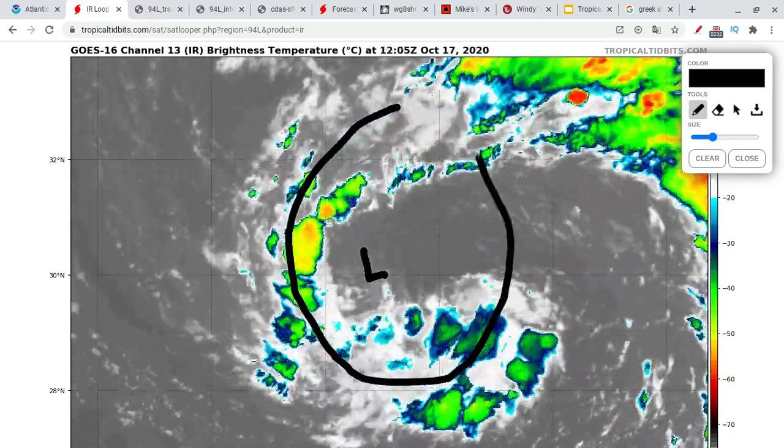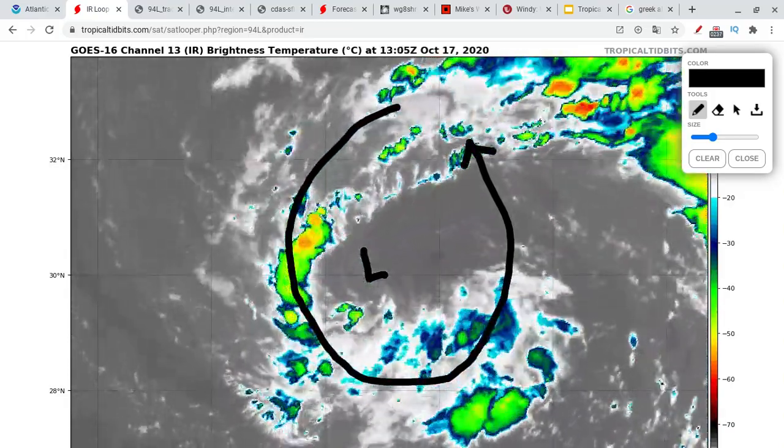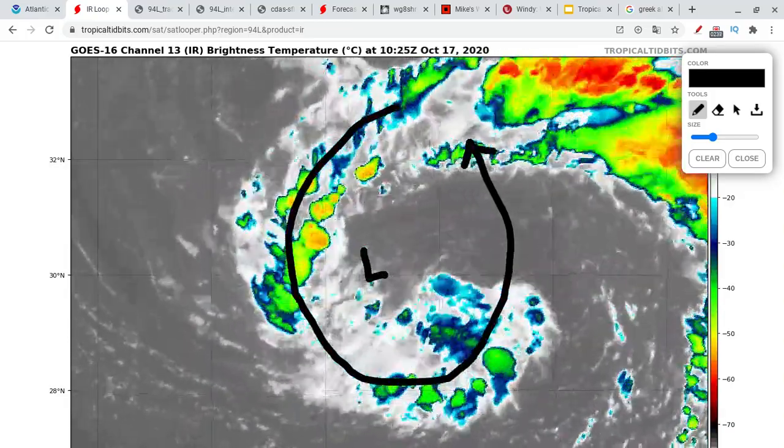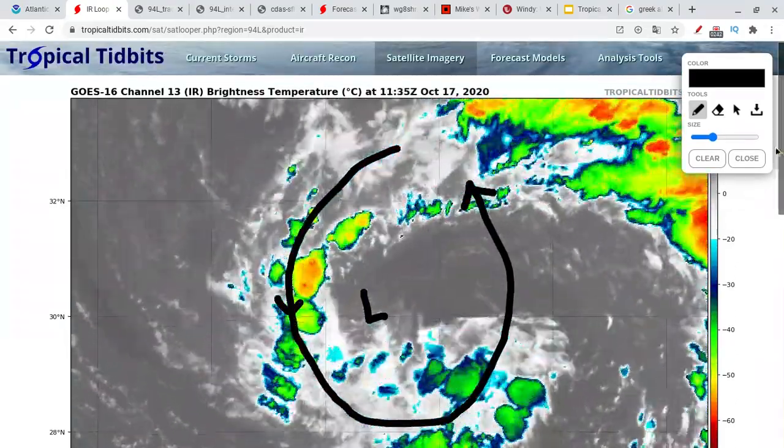So what we want for that, of course, is to continue to wrap around, but we really need more convection, because we really have only a little bit of cloud-covered convection, and that's really it. We really don't have much, and we really need a whole lot more.